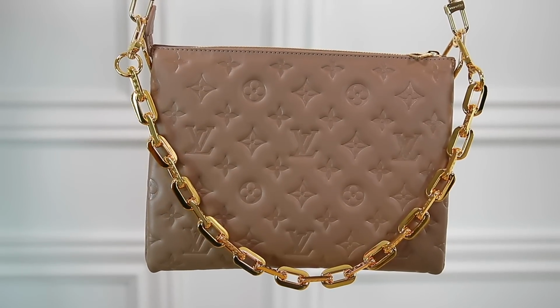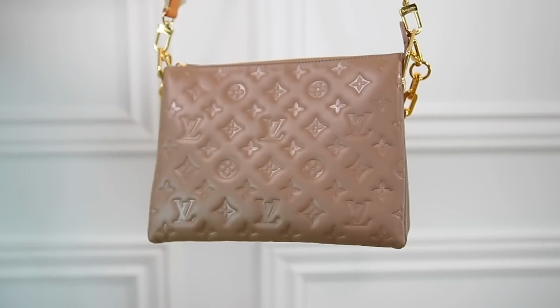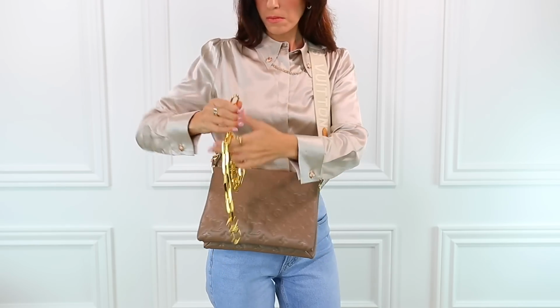So let me just get it all put together, and I'll do mod shots. I'll try it on. It definitely looks really good with the shirt. I've also seen people wear this as a necklace. Would that be weird? I don't know if I would do that, but that's like a cool little thing. But here it is. It looks beautiful. I love it. I love the coloring.